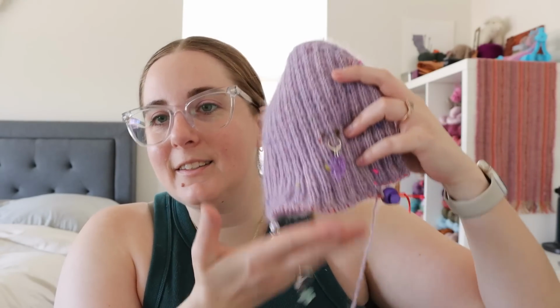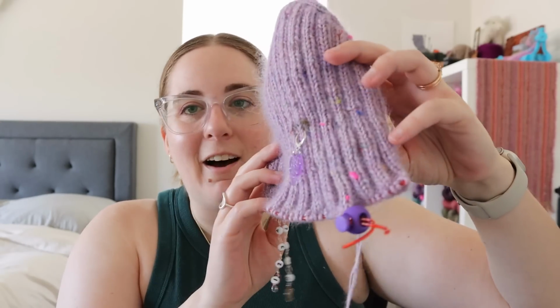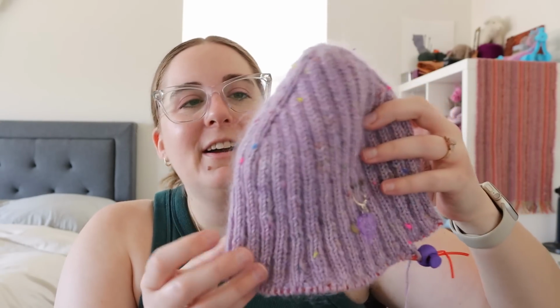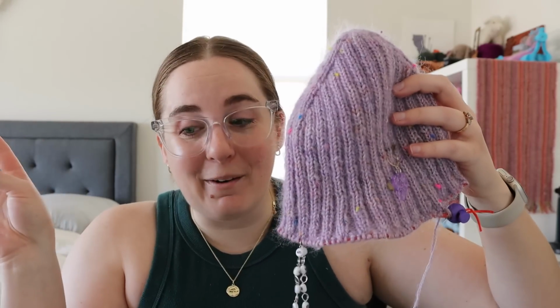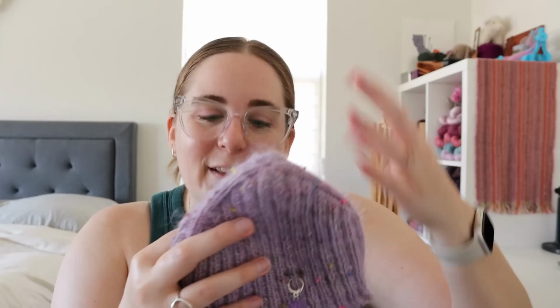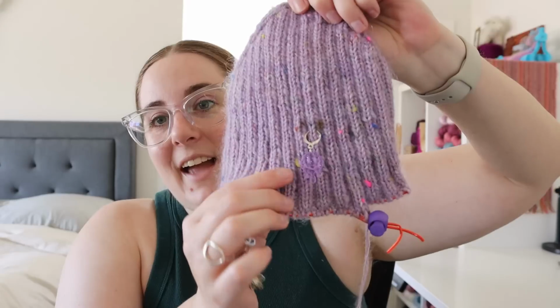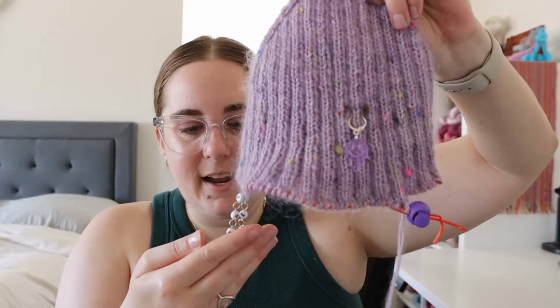I had to take the needles off of this to use on my other project that I'll show you in a minute, so that's why it is off needles right now. But now I finished that project and I can put the needles back on this, which I'm very excited about, to get this back into my rotation after it being out of rotation for the last few days. So yeah, this is where I'm at with the hat.